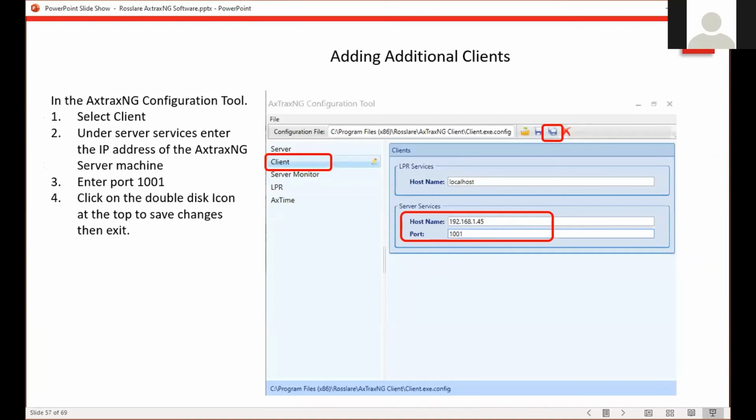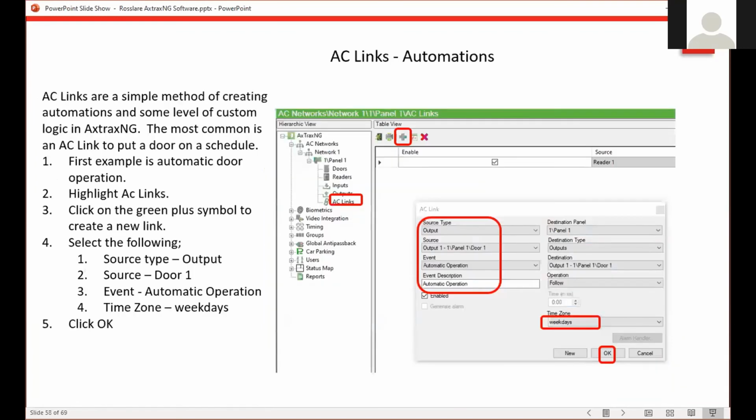I wish they'd make it the default. They didn't. They won't. They haven't. So don't change anything else. Actually, none of these others would be valid. It won't do anything, but go to Client, Server Services. This doesn't matter, you're not using them. And set the IP address for the server. That's it. Hit the double diskette up here to save your changes. Pardon me. And you're done.